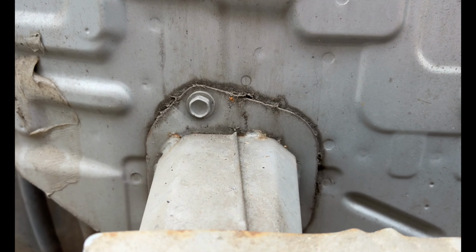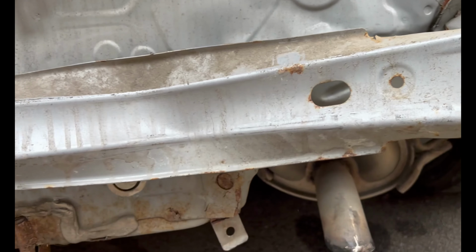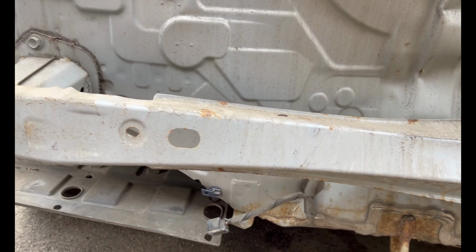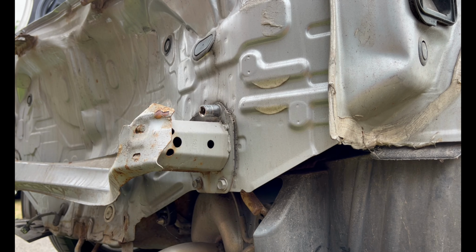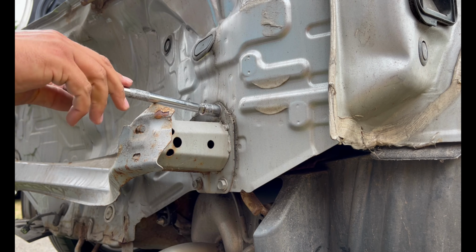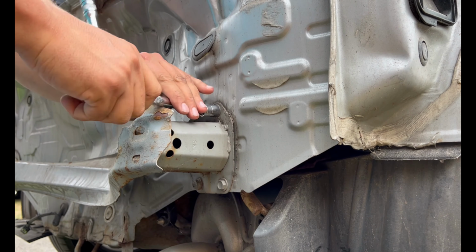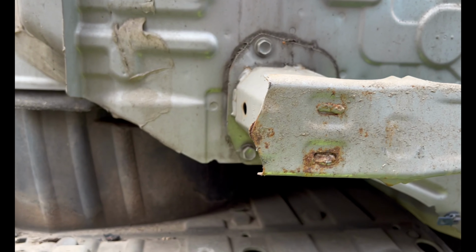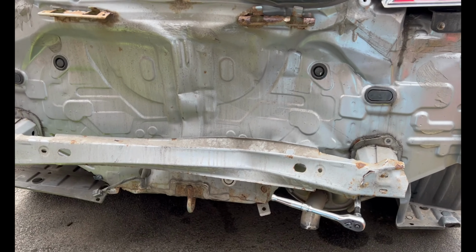So the next thing we're going to be doing is taking this crash bar off. Once we get this off, we can see more damage, if there's any. Yeah, let's do this. So we'll take a 13mm socket here. And same. And take it off. Then we do this side, and just like that.